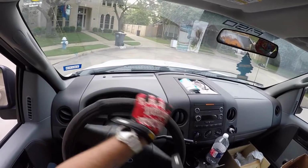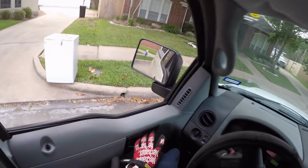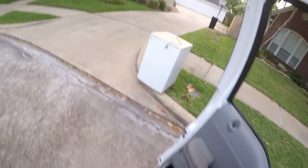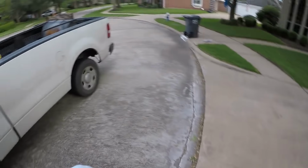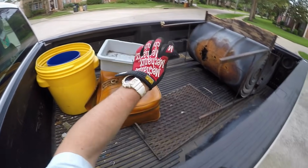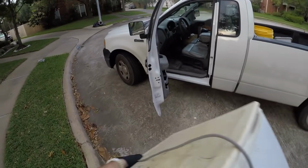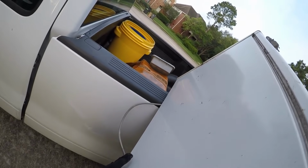What is that? Is that a freezer or a little fridge? Remember, always look inside the fridge. All right, not too bad. We'll get her. So we got some room. Yeah, we got room back here. All right. Oh. All right.